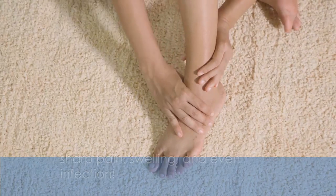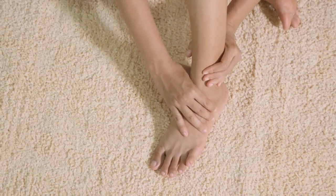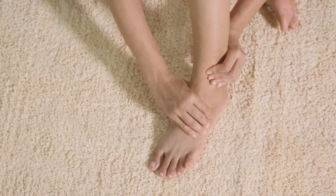We've got the survival guide you need. A sea urchin sting can cause sharp pain, swelling, and even infection. Many people don't know the right way to handle it, which can lead to complications. Solution? Learn the do's and don'ts to treat a sea urchin sting effectively.